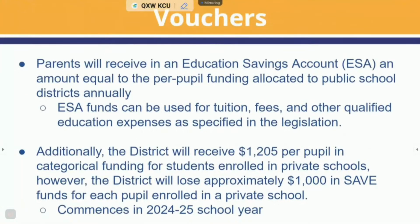Vouchers. So let's talk briefly about these vouchers. They call them ESAs now because I think that's more of a politically correct term, but they're vouchers. Parents who opted for private education would have an educational savings account established for them where funds would be deposited by the state into the account. The money can only be used for tuition, fees, and other things that are statutorily defined. The state is going to hire an outside company to come in and actually manage this.